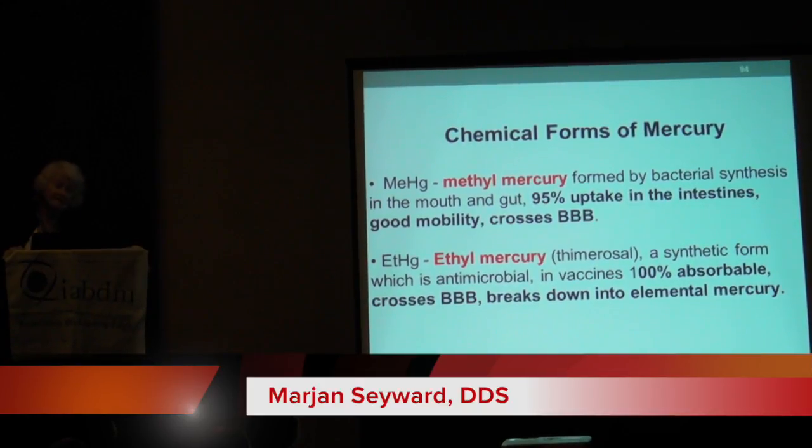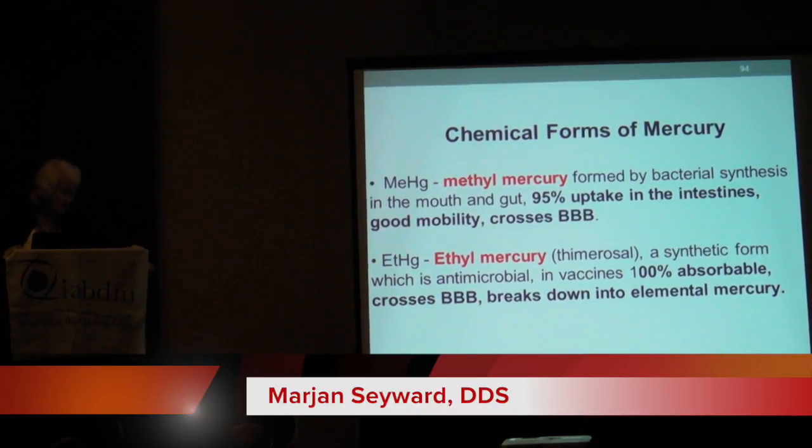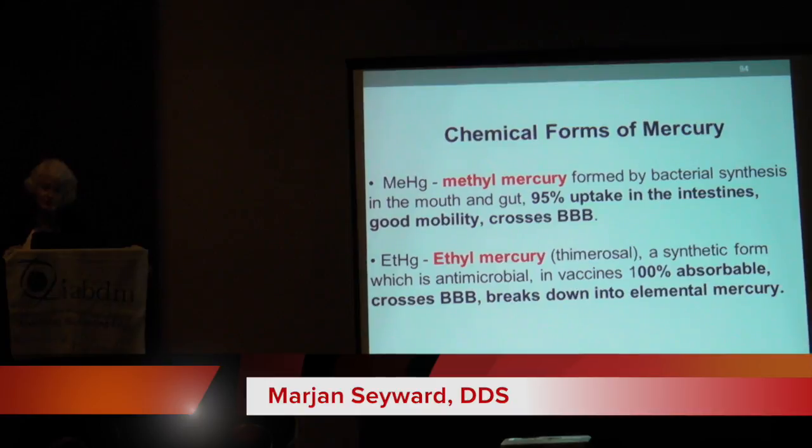Methylmercury is a bad one. It's formed by bacterial synthesis in the oral cavity as well as the gut. 95% of that is taken up in the intestines. It has good mobility going through all the tissues, and it does cross the blood-brain barrier.